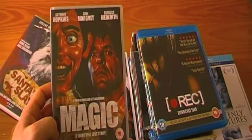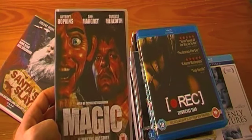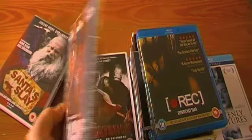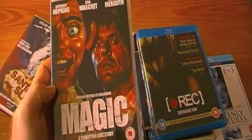Next is one called Magic. This one looks really good. I'm a big fan of ventriloquist dummies in horror movies. They do creep me out, so expecting good things from this one. Has Anthony Hopkins in it, so that's Magic.